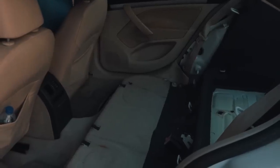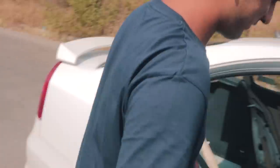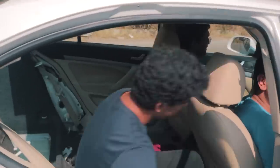Once the seats were out, I decided to go for a short spin. And Dhaval wanted to experiment a little bit. So Dhaval is now sitting in the back. I don't know how he's going to sit in the back. Show me once. Go on, go on.